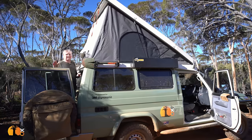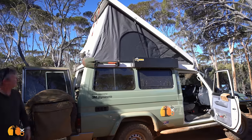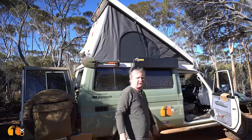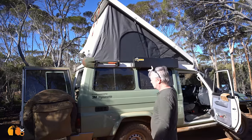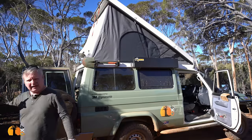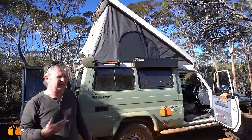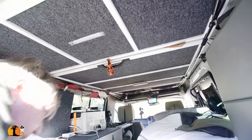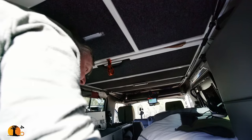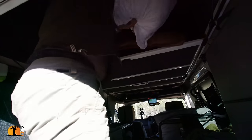And it's as simple as that to erect. I have a shade awning if I want to use it out the back. I can climb in on the outside like a traditional rooftop tent, but why would I do that? Because I can climb into it from inside. What I feel makes this particular product stand apart from almost any other similar products on the market in the world today is basically this.